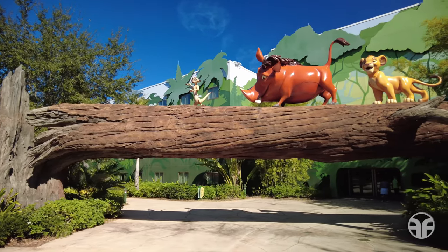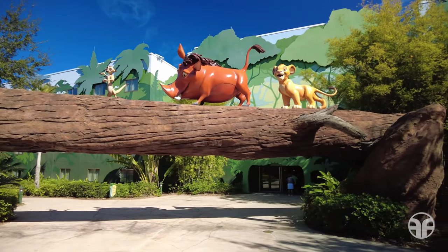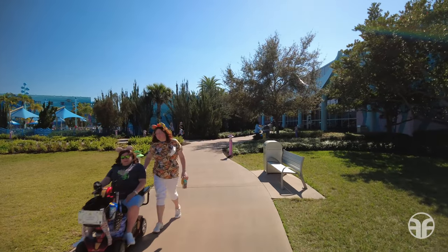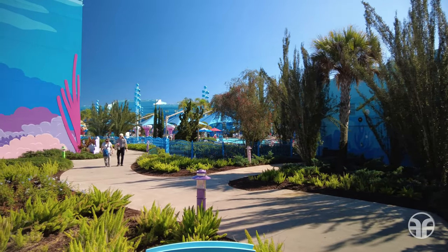Aw, how cute! There's Timon, Pumbaa, and Simba! How cool would it be to have a room that overlooks what's just behind me? Now let's head back to the big blue pool. Over to the right-hand side is Animation Hall again. We're gonna head down this pathway over to the left-hand side.